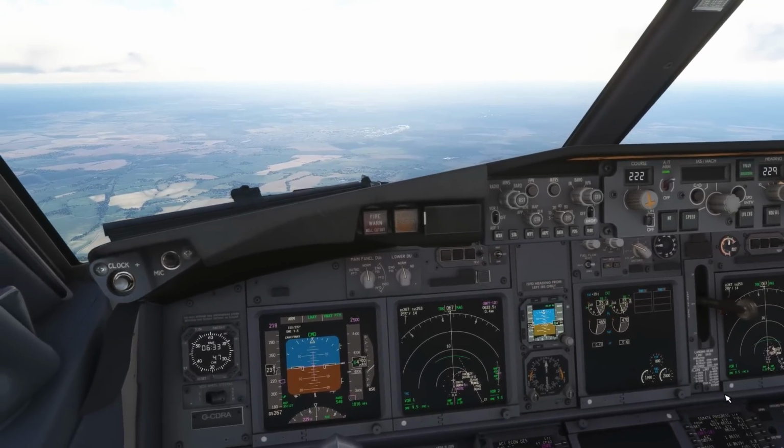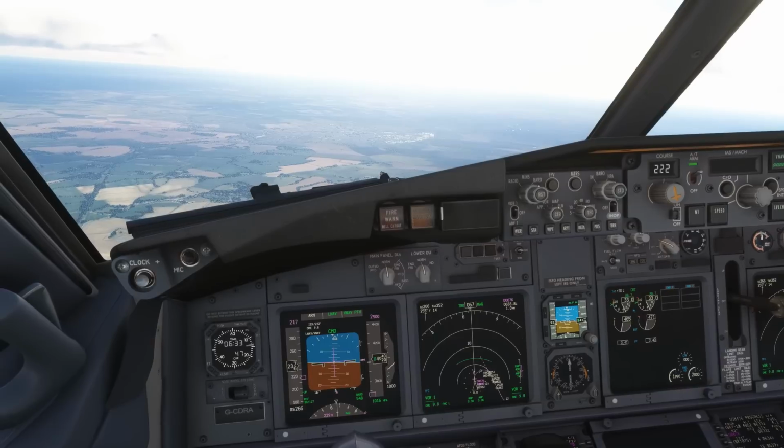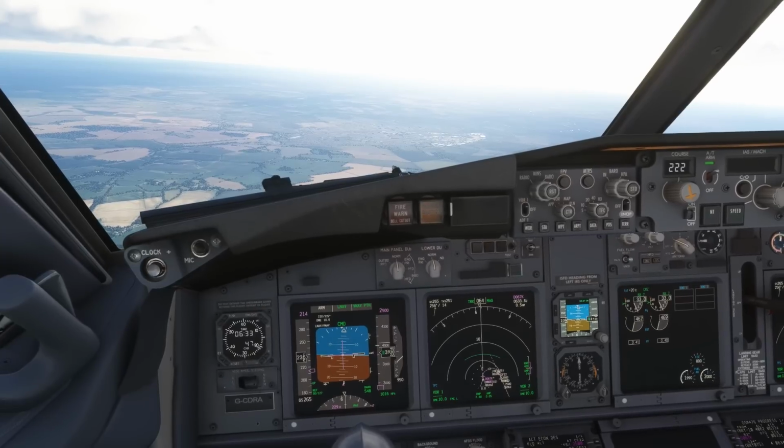Midland, Midland 8865, climbing flight level 310. Midland 8865 London, good afternoon, climb flight level 330. Climb flight level 330, Midland 8865.